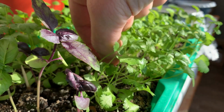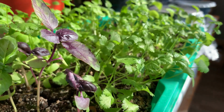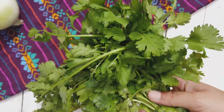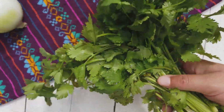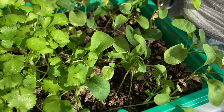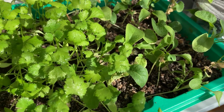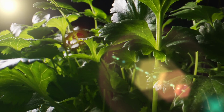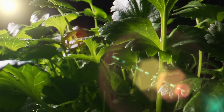Cilantro can be a bit of a wild card. It bolts quickly in the heat, but when grown indoors with controlled conditions, it becomes one of the most rewarding herbs to grow year-round. Its zesty, citrusy flavor is unmatched in salsas, curries, soups, and even smoothies. And the best part? You get 2 herbs in one: fresh cilantro leaves and coriander seeds, if you let it go to seed.